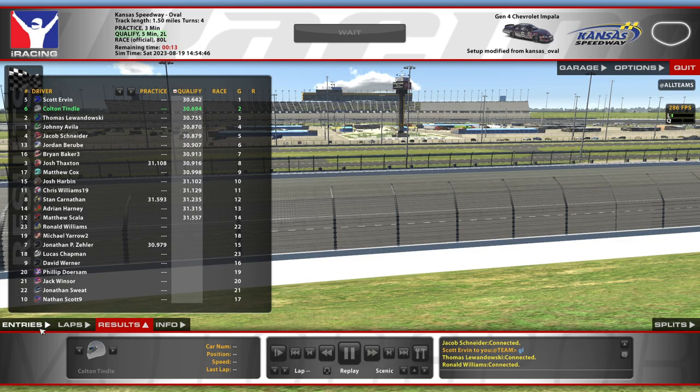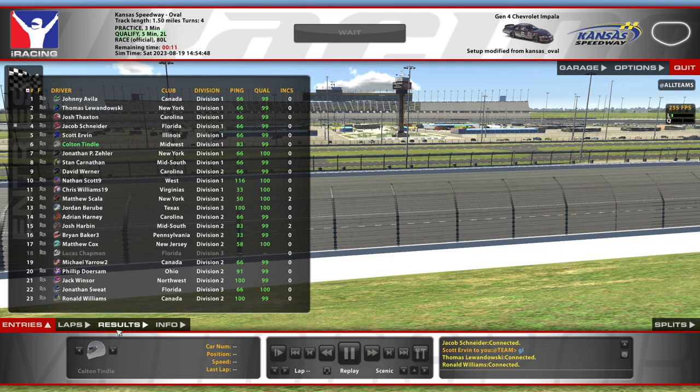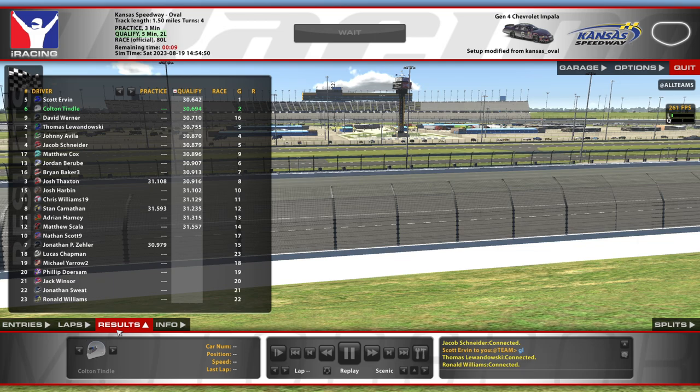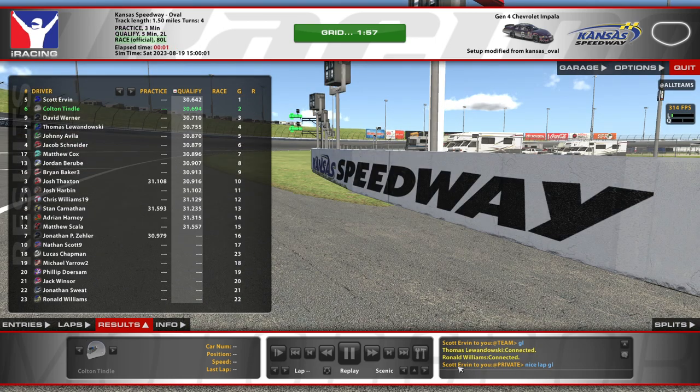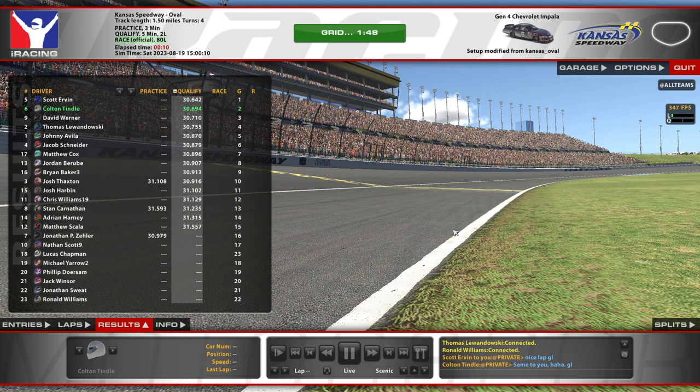I'm gonna start P2, aren't I? Oh, he almost got me. There must be like a cloud that comes in late or something, so people are trying to come in at the last second and do their laps. That's the end of the session, P2. Oh boy. Well, Scott and I, 1 and 2. So I wish him good luck. He gets the pole, I get P2.